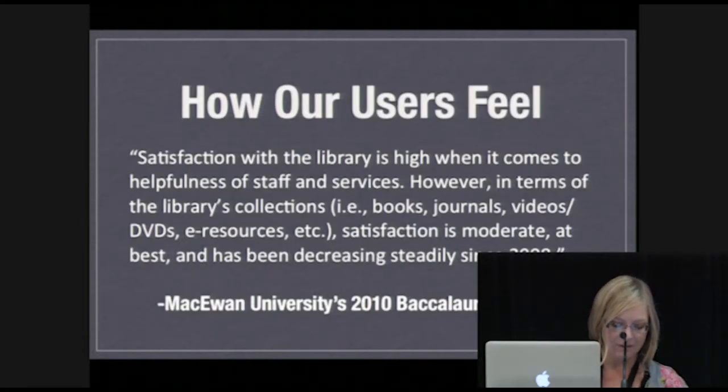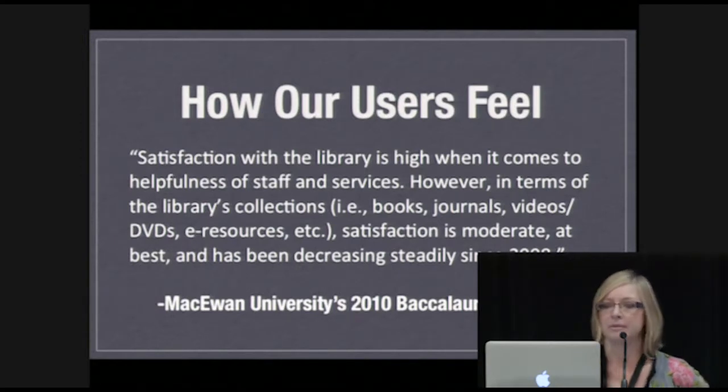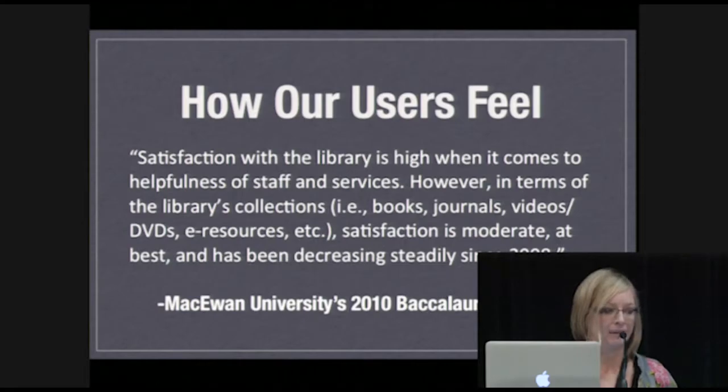And all of this stuff can be solved, right? There are things that we can do to fix this process. But mostly what we do is we train our users. We spend a lot of time teaching them how to navigate around our spaces. And I think it's a losing battle. It's a huge drain on our staff resources.